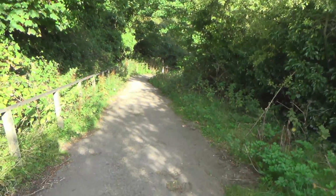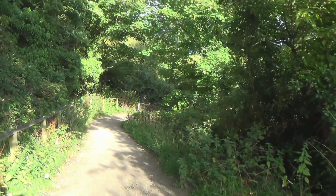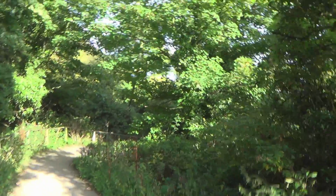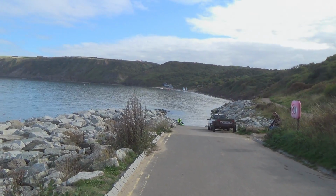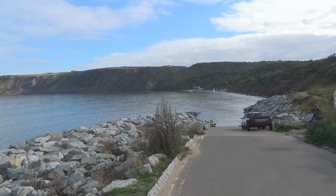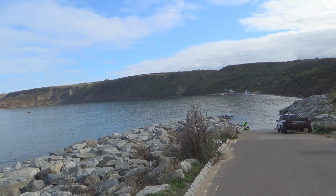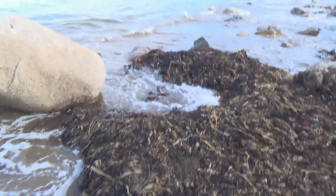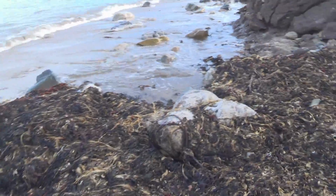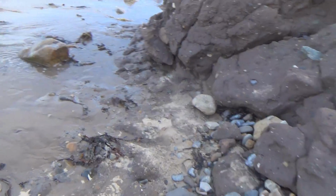I've just had an ice cream up at the hotel, and I'm dropping down now into Brunswick Bay. Well, I've got to get around there, so hopefully that path to the right will take me around, but I don't think it does. I think that's just a fishing point. Because the tide is in, I'm going to have to wait for it to go out. Oh, I'm risking it. Just going to wait to get around this a little bit, because these shoes are not waterproof.